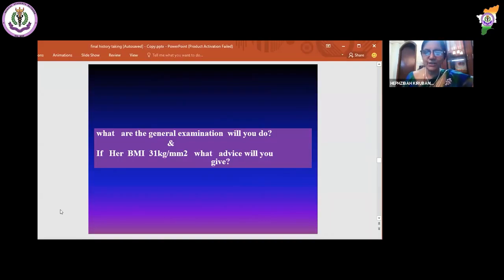So yes, Apurva, we are not talking for a long time. What general examination will you do? And suppose her BMI is 31, what advice will you give? Apurva, are you there? Yes, yes, ma'am. Tell me, what general examination?